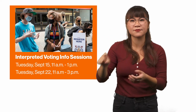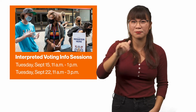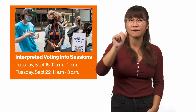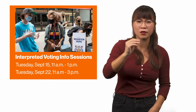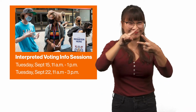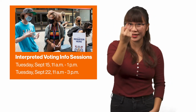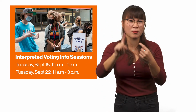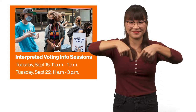Roar the Vote is hosting weekly voter registration tabling events in the CPC Breezeway between Campus Center and Clark Gym. Roar the Vote volunteers will be happy to help you through the TurboVote website and get you set up to vote. Stop by! Interpreters have been requested for Tuesday, September 15th from 11 a.m. to 1 p.m. and Tuesday, September 22nd, 11 a.m. to 3 p.m. If you want to learn more about the election and what Roar the Vote offers, visit the website.